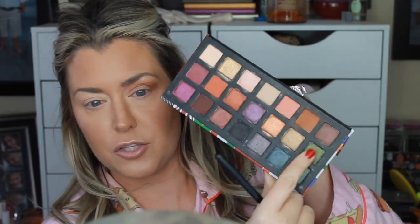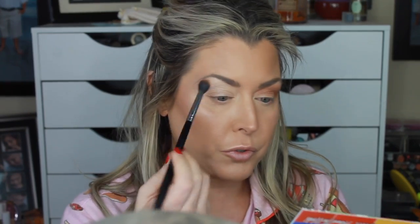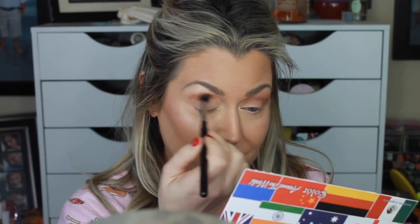I'm trying to think. I need to go back through and see if I did this beautiful teal look. I'm thinking I did, so I'm not going to redo that one. But the teal colors, well, actually it was like these three colors. No, I think it was these two colors I used. I came up with a really pretty look, and it looked very similar to some of the shades from the Natasha Denona Gold. But like I said, I didn't think to go through my videos until I turned the camera on and started doing this. Go girl, go.